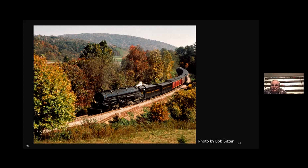I'm familiar with that location. That's I-66 way in the back, but you know, this trip, everything came together. Some years you have great foliage in this area, and this year it's awful because of the drought. But it all came together, and Bob was able to capture it. It looks like he got the exposure just right.